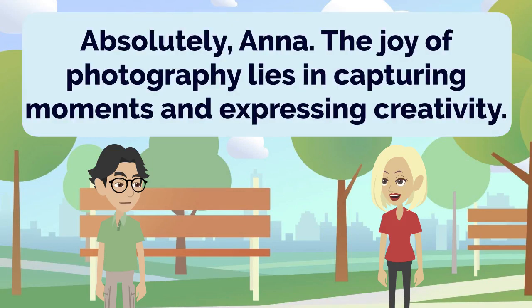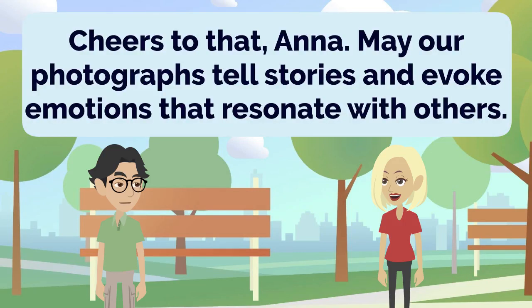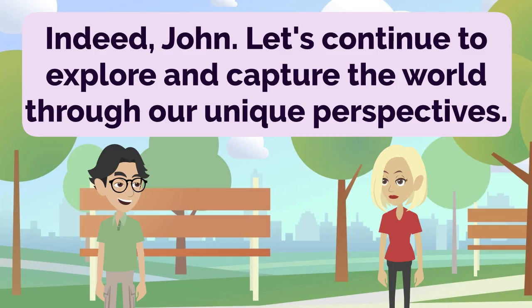Absolutely, Anna. The joy of photography lies in capturing moments and expressing creativity. Well said, John. Here's to embracing the art of photography and capturing the beauty of the world around us. Cheers to that, Anna. May our photographs tell stories and evoke emotions that resonate with others. Indeed, John. Let's continue to explore and capture the world through our unique perspectives.